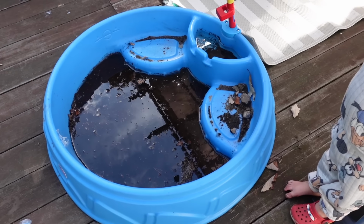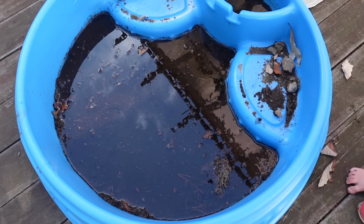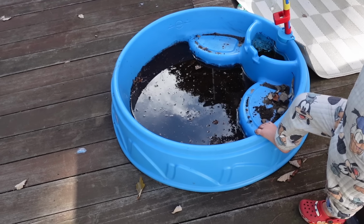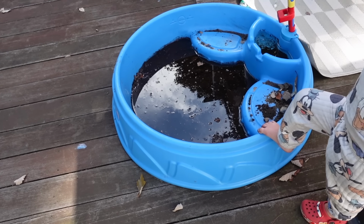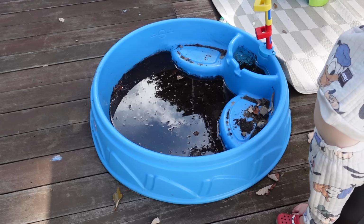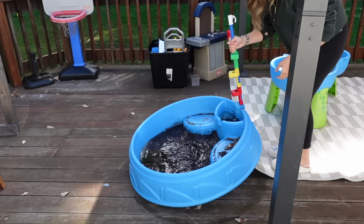I am mid cleaning the kitchen and Sutton said he wants to play on the deck. So I need to clean this up. This is dirt that we scooped into a kiddie pool the other day and then it got rained on and turned into mud. But the dirt was so that he could play with his construction trucks. So it was all fun and games until it rained. So I'm gonna clean this out and then get back to the kitchen.